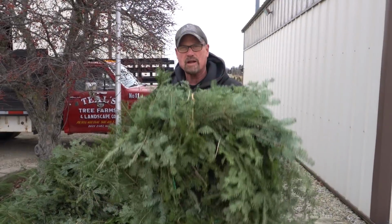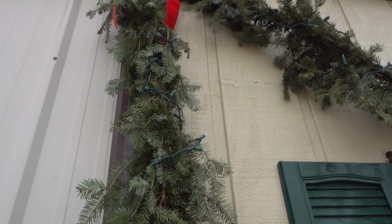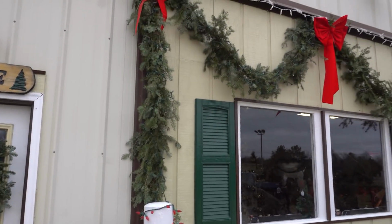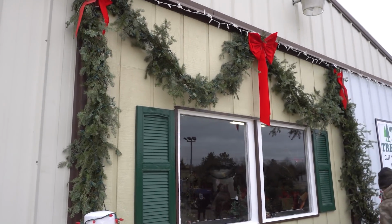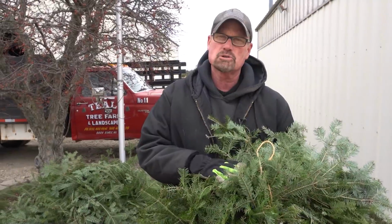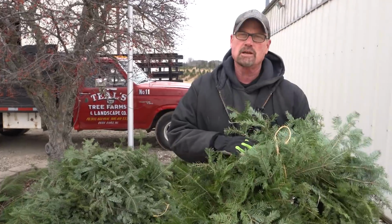These are our 25-foot coils of balsam rope. We do 50-foot coils. This is the garland like you see hanging over the streets, or like we have here on the front of our gift shop. It's very popular. We just shipped a bunch of garland and some evergreen boughs to the head coach of the Packers in Green Bay last night so he could decorate his home.